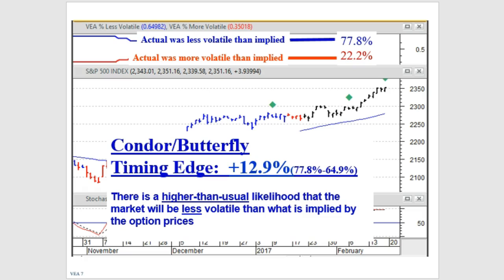Okay, we have a theoretical edge of 12.9%, meaning that there is a higher than usual likelihood that the market will be less volatile than what is implied by the option prices based upon the pattern of our current market condition. Okay, so that's the methodology for that report.